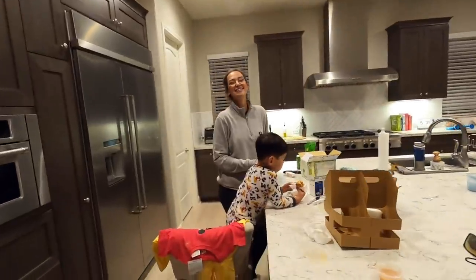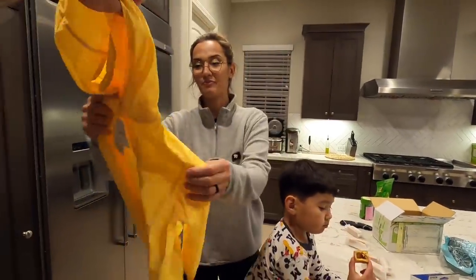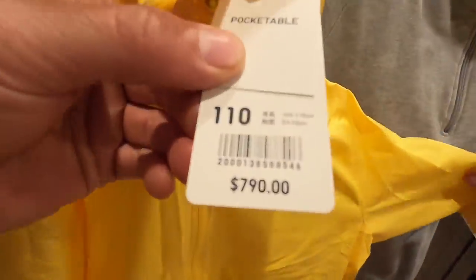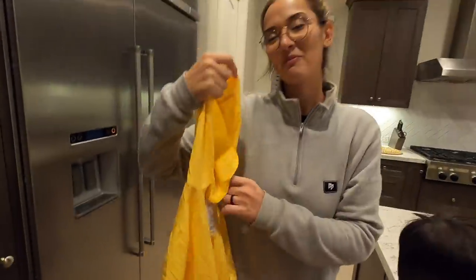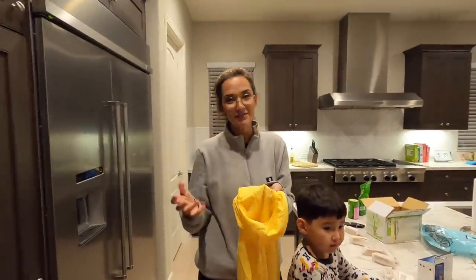All right, check this out. So my mom just shipped us a cool little care package from Taiwan for Taika. And look at this. What is this, an anorak or a jacket? Yeah, it's a windbreaker. Look how much my mom spent on this. $790. That's freaking crazy. Tell the truth. Damn. So yes, it is $700, but it's Taiwanese dollars. Yeah, that's the catch. So it's probably, I don't know, 10 bucks or something.